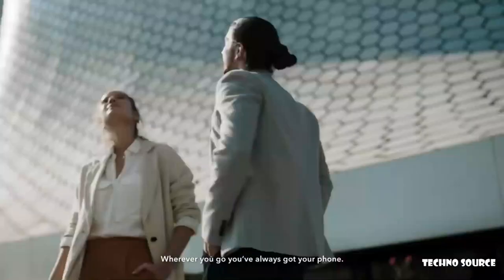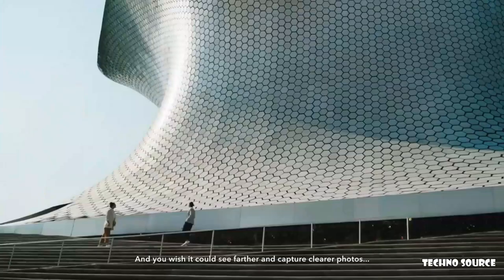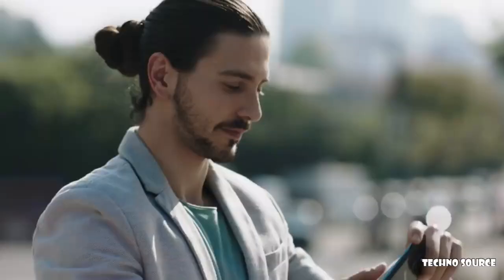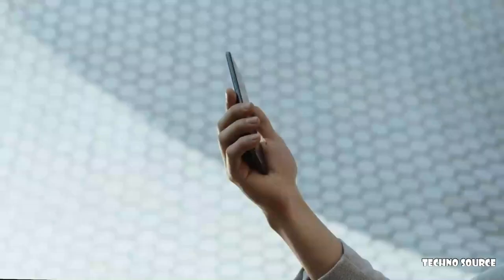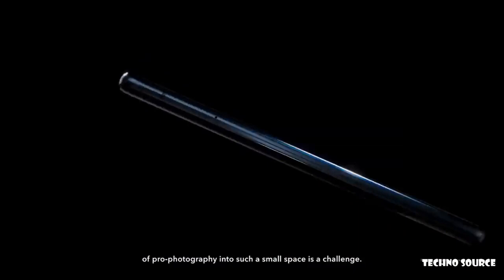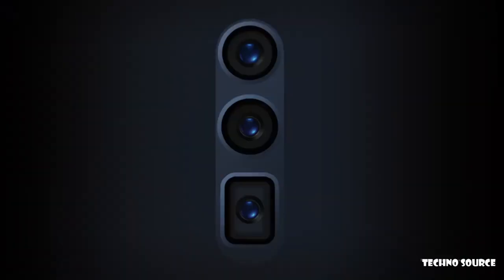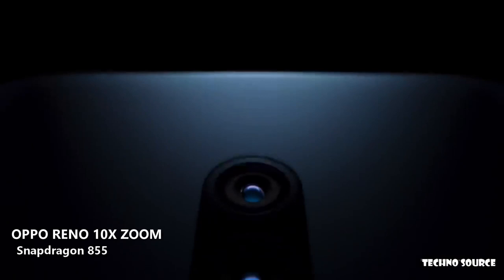Wherever you go, you've always got your phone, and you wish you could see farther and capture clearer photos like a professional camera lens. But to pack all that technology of pro photography into such a small space is a challenge. So you need to think outside of the box. Introducing Oppo's new 10x lossless zoom, a three-camera system built to work in perfect harmony.